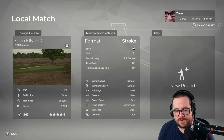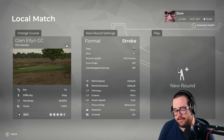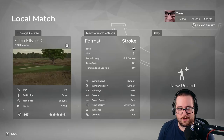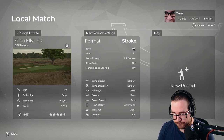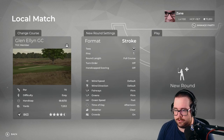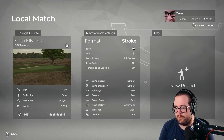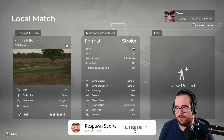For Glen Ellen, though, we have a par 70. It is 7,053 yards. Like every single other one of these courses, it has 4.5 stars. So I'm guessing it is going to be, again, absolutely wonderful. For those of you playing along at home, the default conditions are firm, firm, fast, afternoon, and clear for the weather. We're playing from the back tees, the tips, which are black. Pins are 4. And yeah, let's head out and see what Illinois has in store for us.